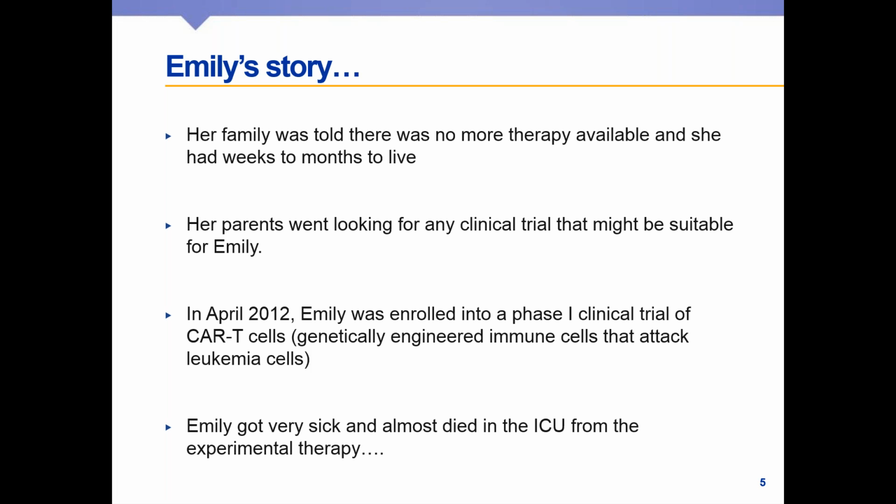It was very difficult to get approval because Emily is a child and it is difficult to get experimental therapies into pediatric patients. But she was offered the therapy and her family understood the risk, knowing that she really was out of other options. And in lots of contact with the physicians, she underwent the therapy. This therapy is very toxic and did make her very sick. She was unconscious in the intensive care unit for quite a while. She was very close to death while in the intensive care unit, and her family really did think they were saying goodbye to her.